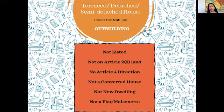Your house should not have been converted from an earlier different use, so it should not be a converted house. Neither should it be a new dwelling. And finally, your house should be a house. It should not be a flat or a maisonette. How can you find out if any of this applies to your house? Check your property deed papers, do an online search with your postcode in it, or ask your architect or designer.